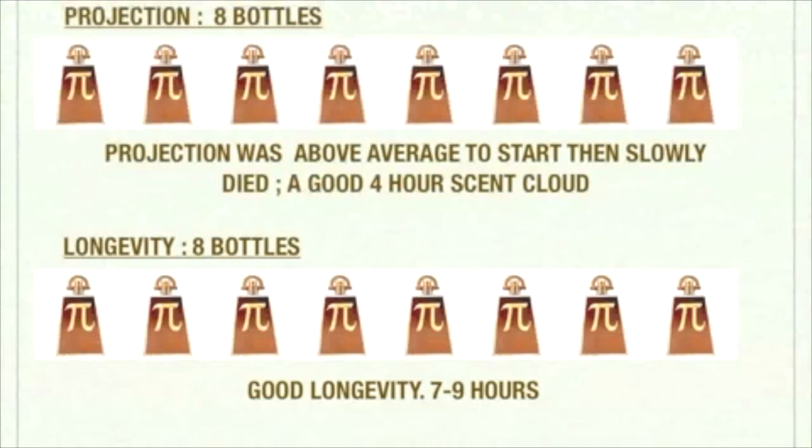All right guys, let's rate Givenchy's Pi. Projection, I'm giving it 8 bottles out of 10. It's above average. A good 4-hour scent cloud with this one. Longevity, I'm going to give it an 8 out of 10 also. 7 to 9 hours every time wearing it.